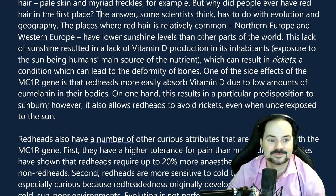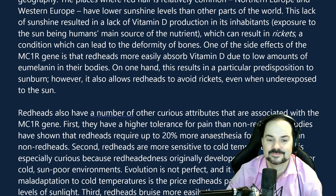One of the side effects of the MC1R gene is red hairs more easily absorb vitamin D due to low amounts of eumelanin in their bodies. On one hand, this results in a particular predisposition to sunburn. However, it also allows red hairs to avoid rickets even when underexposed to the sun.